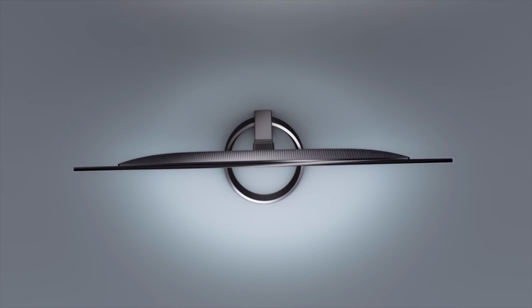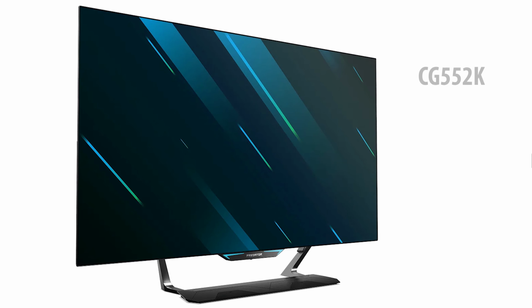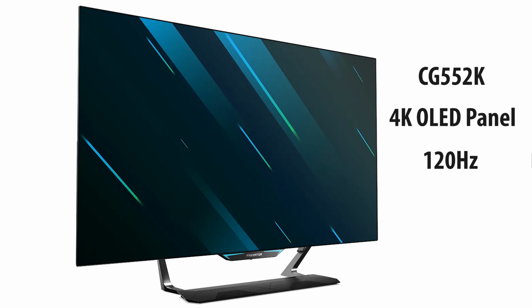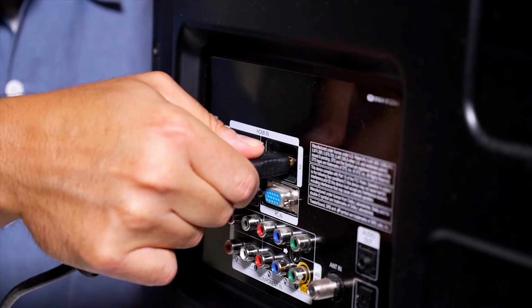This year, we have seen huge improvements in monitors, and Acer has announced 3 new Predator monitors, including a 55-inch monitor at CES 2020. This giant Predator CG552K has a 4K OLED panel with a 120Hz refresh rate. It comes with Nvidia G-Sync and variable refresh rate via HDMI cable.